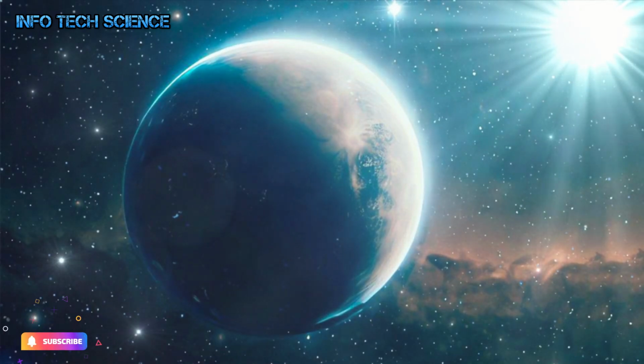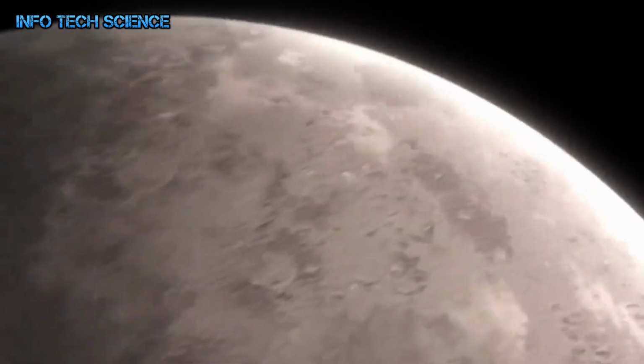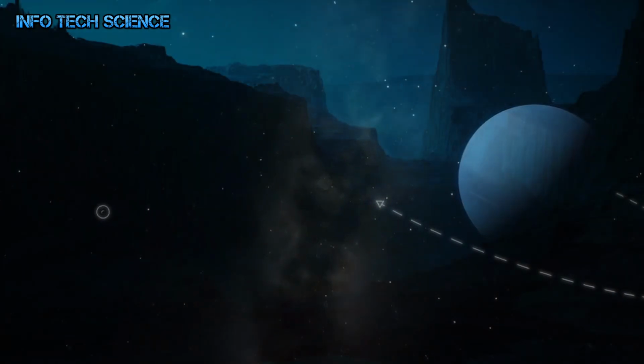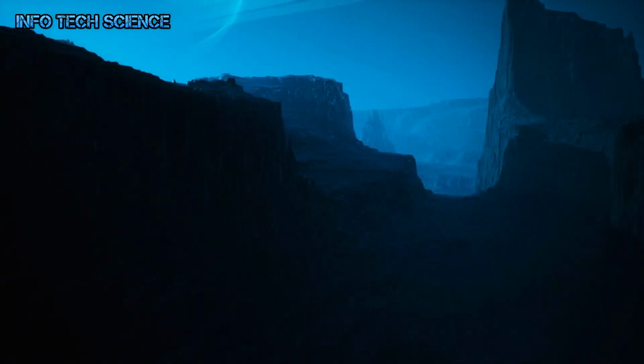Forget icy moons orbiting gas giants. What if one was so badass it spit volcanic plumes across its surface and defied its own planet by spinning the wrong way? This is Triton, Neptune's biggest moon, and it's about to wreck your mind with its secrets. Get ready for a journey to the darkest, coldest, and most outrageously weird corner of our solar system.